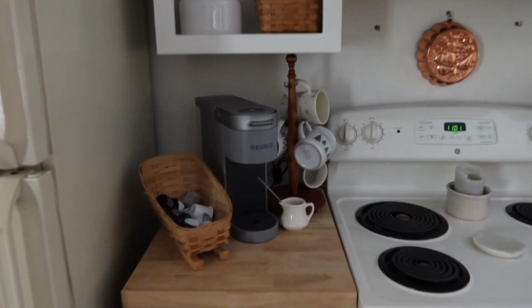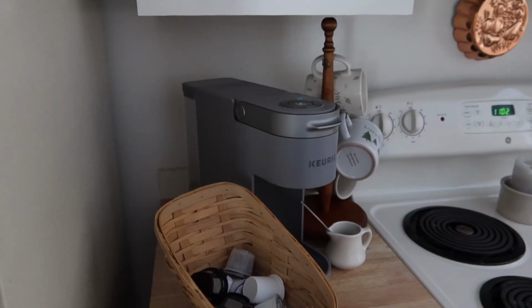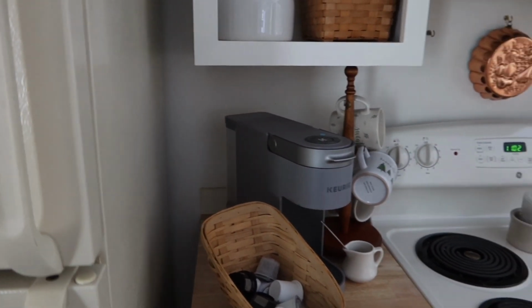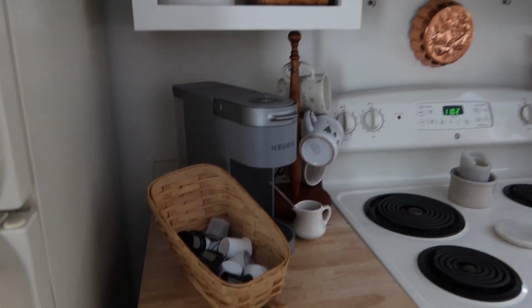Now over here I just have my little coffee station set up. I thrifted this basket, this little sleigh basket, and we put our key cups in here. We took out the old countertops and it left that mark from the little piece that was left on the back. So we still want to do backsplash. I want to do a bead board. I think that'll be really, really cute. Anyway, so that's where the coffee station is.